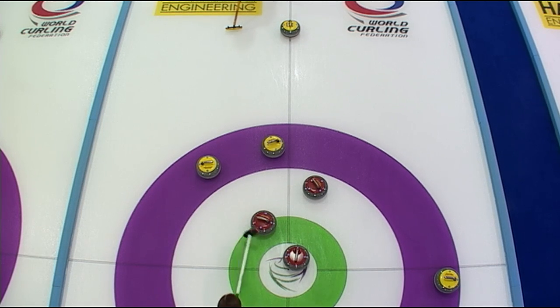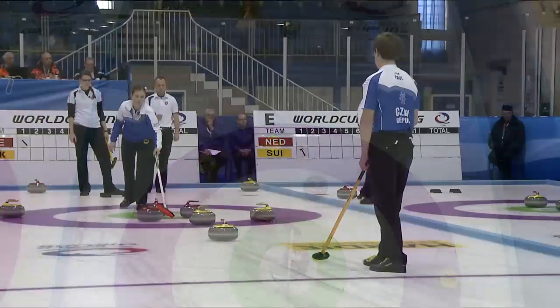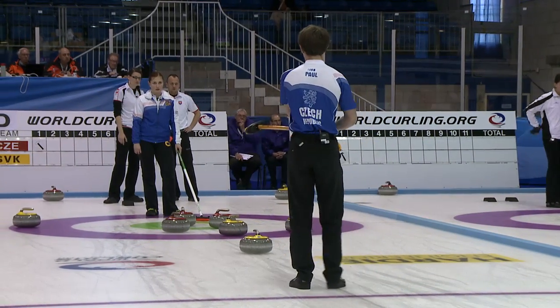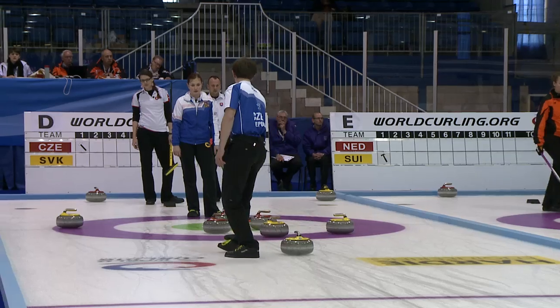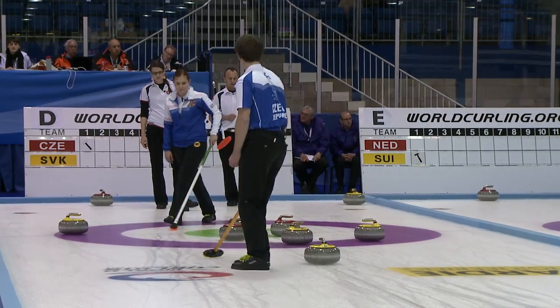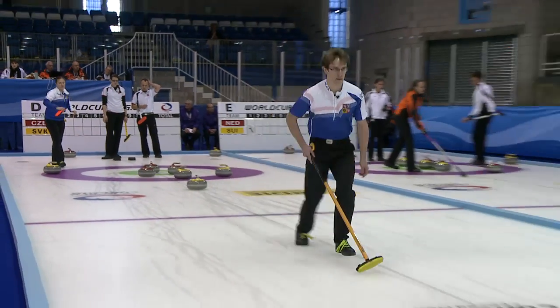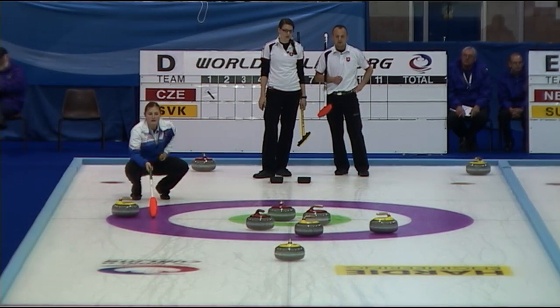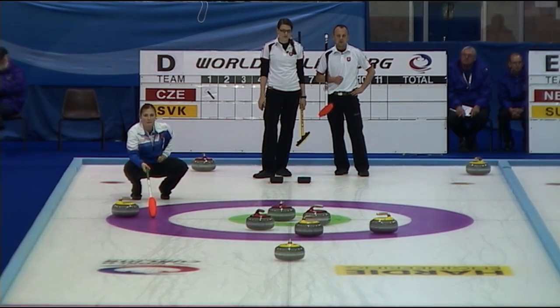Well, I'm sure they'll be much happier not losing a four in the first end of this game, but it's looking favourable for Czech Republic at the moment. They are the red stones, just to be clear where we are here, and the yellows belong to Slovakia. And it's the last shot for Tomáš Paul. So they have two more stones to play here. They're already lying three.